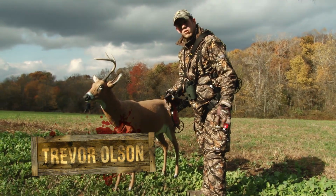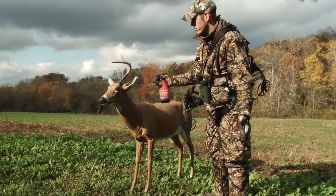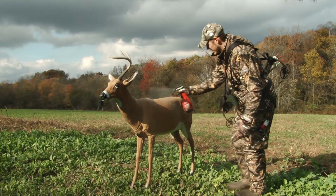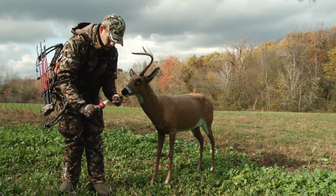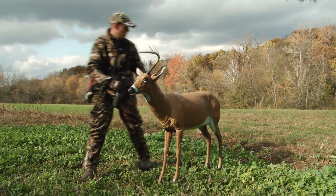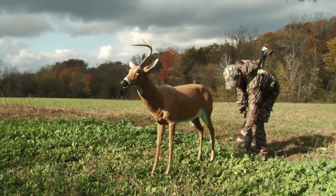Well, we've got my decoy positioned about 20 yards from the stand. So this is what we're going to use for the night. I'm going to quick spray down with some heat pack. I'm going to use some Tank's Hot Shot here with the trophy buck mist in. Gonna make him smell like a buck.